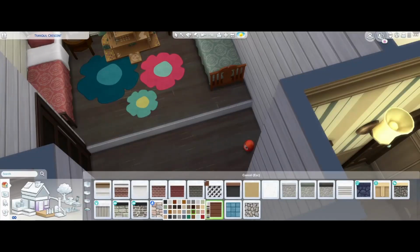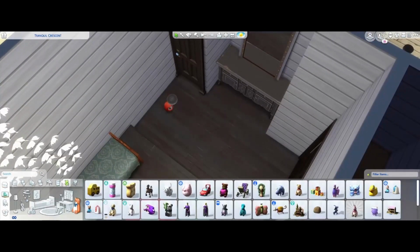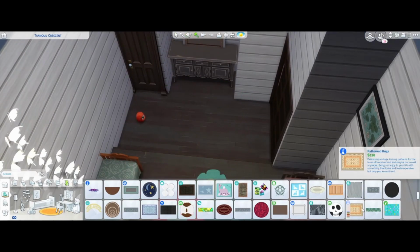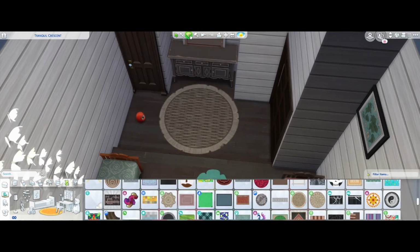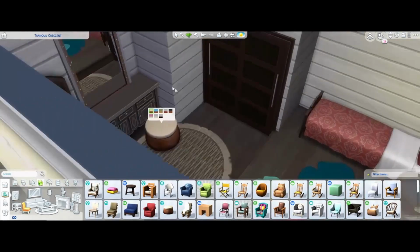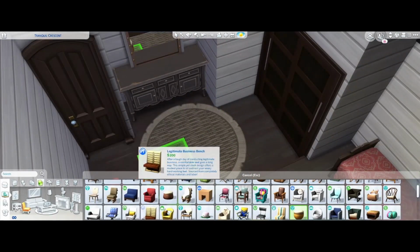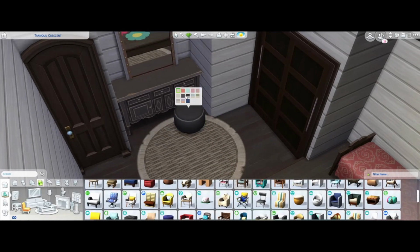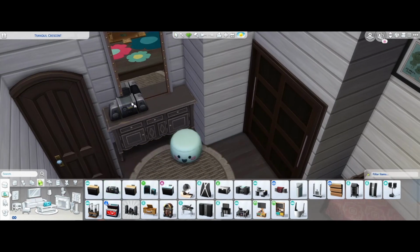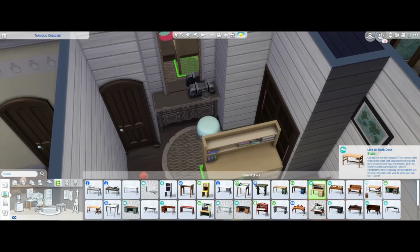Oh, this dollhouse from Eco Lifestyle. I sized that down and popped it in the middle for the kiddos to play with, which I thought was really fun. Such a nice doll's house. I'm so glad that was an addition to the Eco Lifestyle pack, because it's perfect and I see myself using that a lot. So that was really cool. But overall, the room itself, I didn't really feel totally happy with.